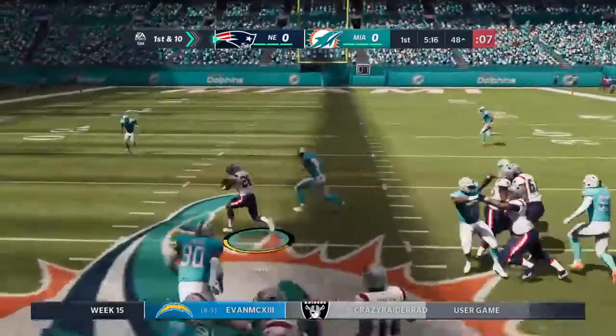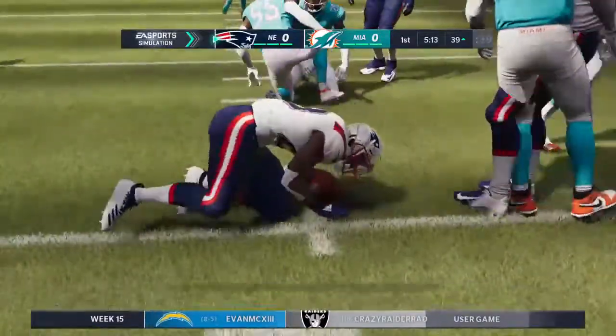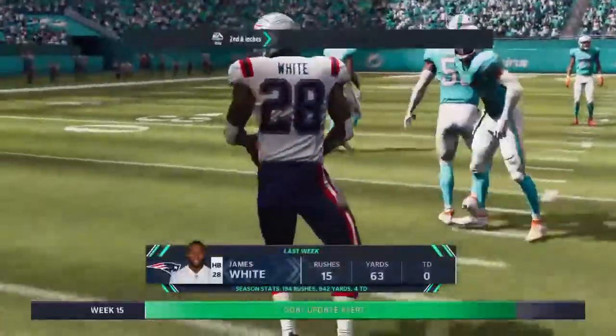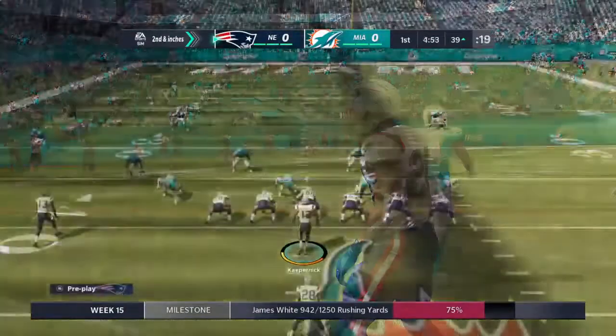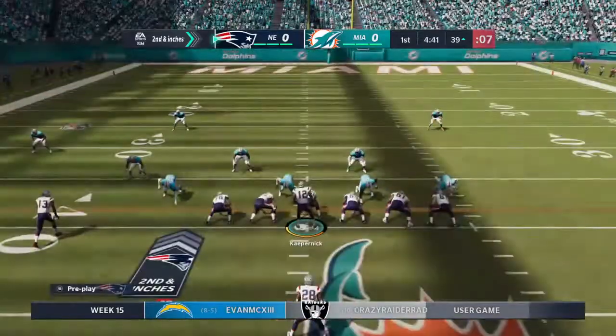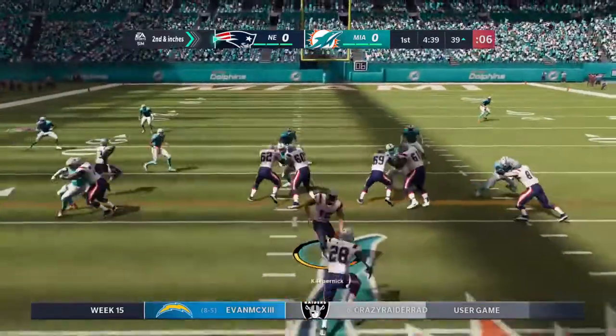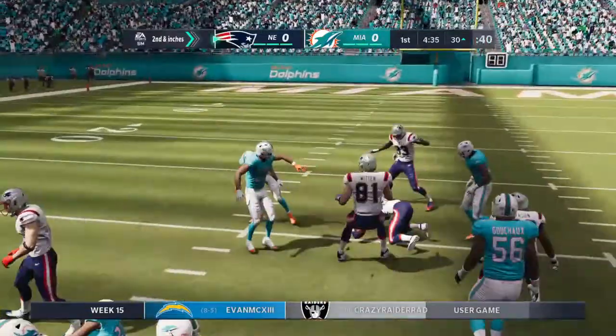They defer to White out of the shotgun. White's numbers from a week ago: 15 carries, 63 yards, and a touchdown. And how about that momentum run right there? Personally, what I do is I get right back to the line of scrimmage. I come right back at him before they get settled. He's locked in a little bit now. I guarantee he wants the ball again.